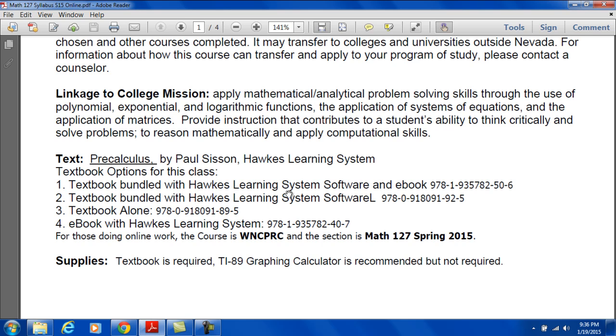Textbook: Pre-Calculus by Paul Sison. We're on the 2nd edition now. And there are several choices there. You can get the book bundled with the Hawks Learning System and ebook. There's an ISBN for that. You can get the book just bundled with the Hawks Learning System software. You can get the book alone, and you can get the online stuff alone.